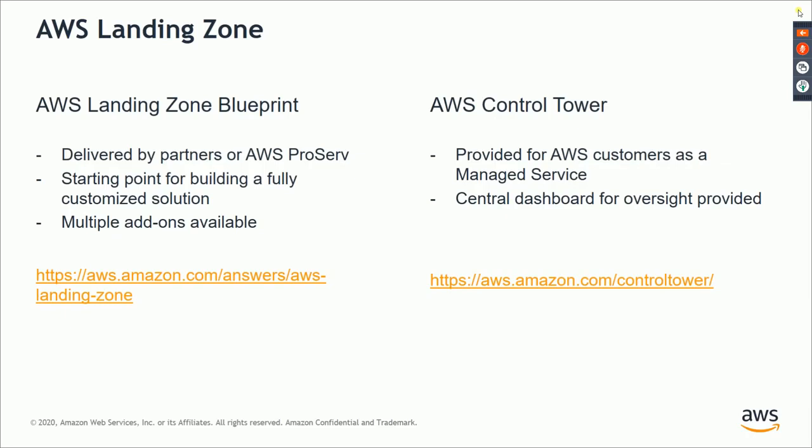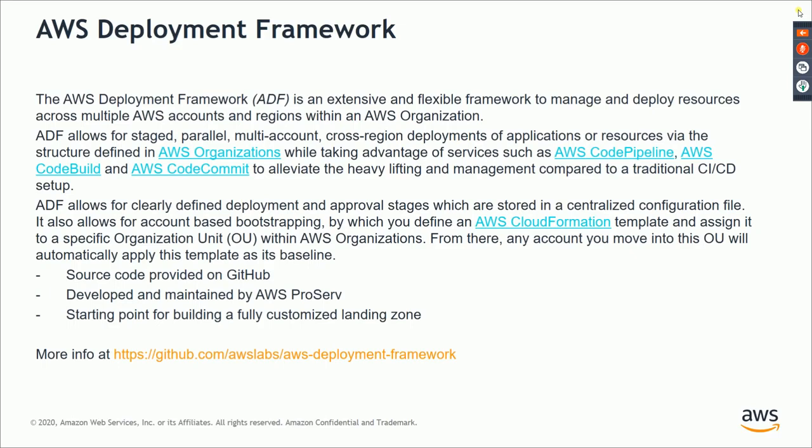All right. So there is also the AWS deployment framework, which is basically a framework to manage and deploy resources across multiple AWS accounts. So while landing zone is creating multiple AWS accounts and creating the AWS organization and all, on top of that, you basically can do deployment of environments, deployment of configurations, and it uses services such as CodePipeline, CodeBuild, CodeCommit kind of solutions, and that also is available openly as a GitHub URL where you can go and download the CloudFormation templates and launch it as part of your initial implementation, right?